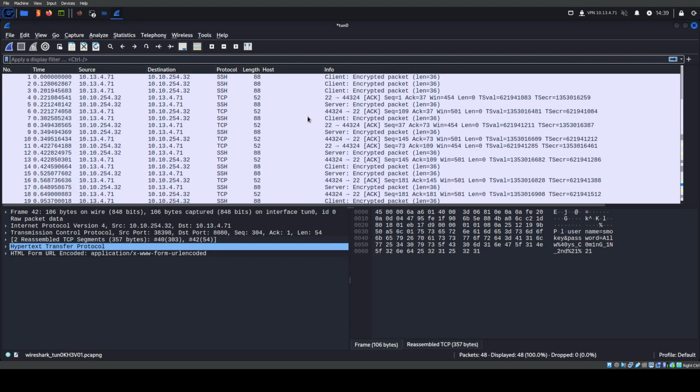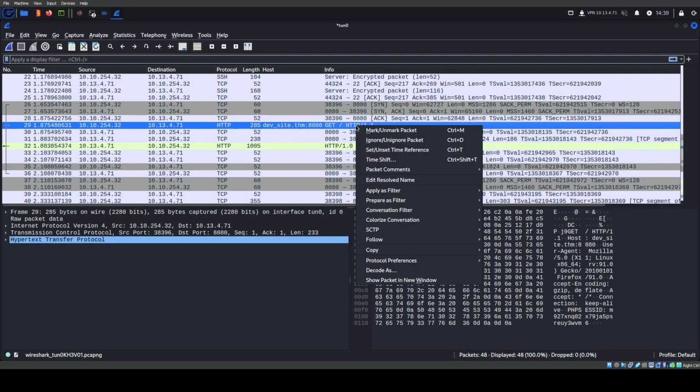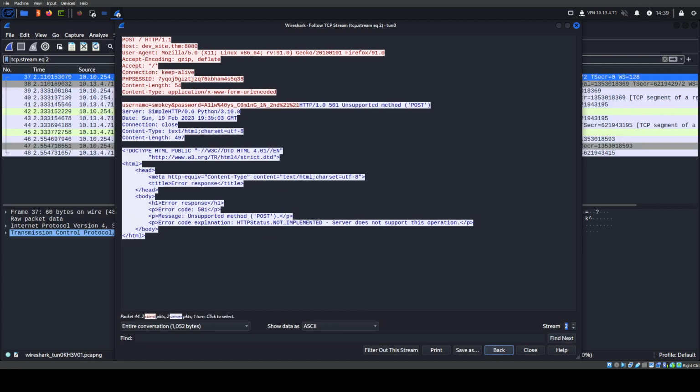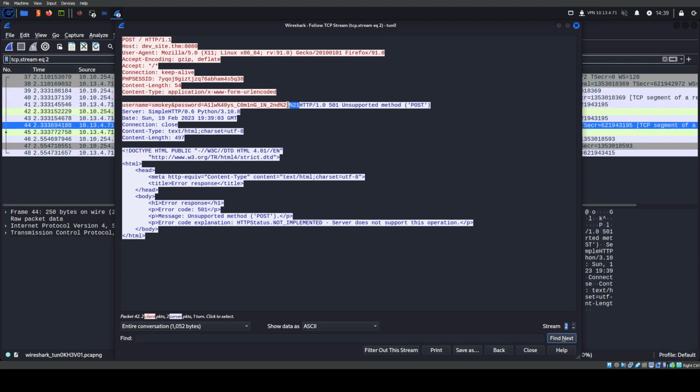You can click anywhere, really, but you'll see the HTTP requests. So let's right click, follow TCP stream. You have a GET request here, and see, that's the page. And we have a username and a password, right? Which is URL encoded. You decode this password, which I'll do after. And we have root access.